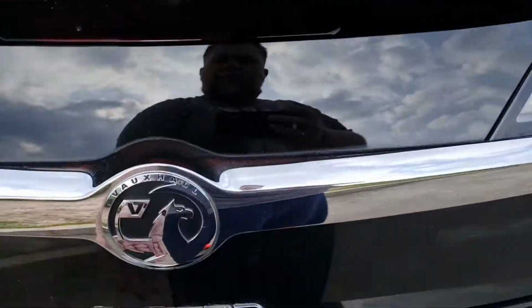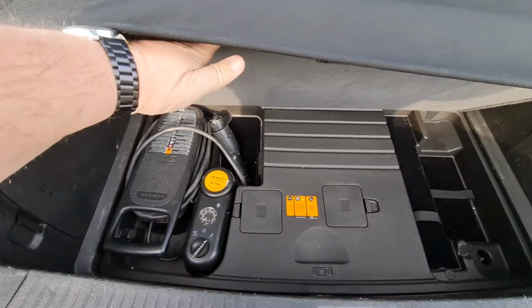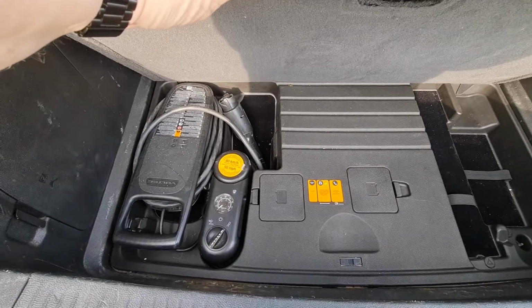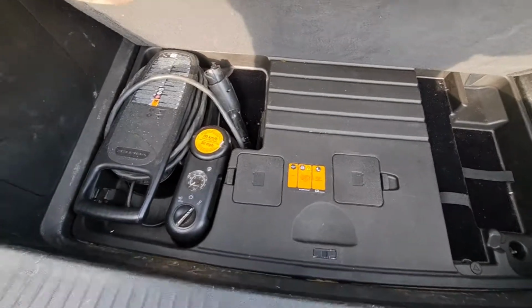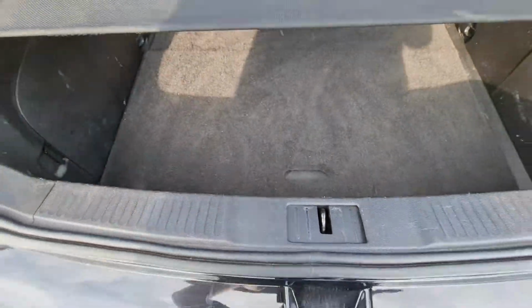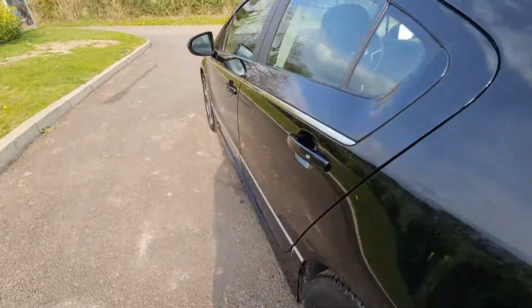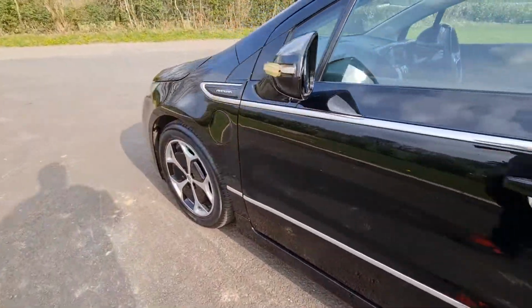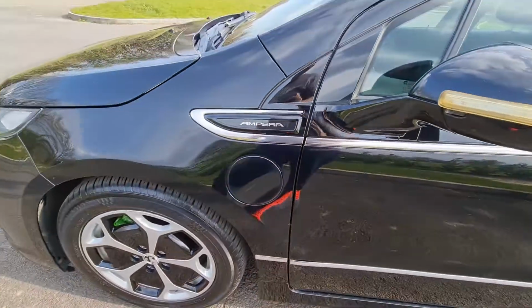Oh, before I do, let me just show you something. This is the boot, and if you have a look in here, we've got leads there for you to charge it from your house or from one of the charging points. They connect up to what looks like a second fuel filler flap by here. There's a switch for that inside.